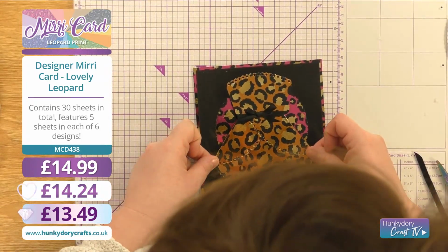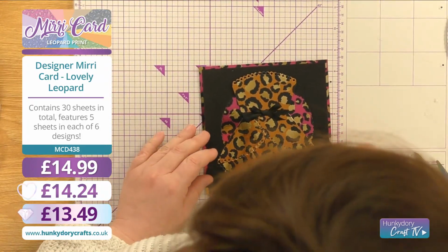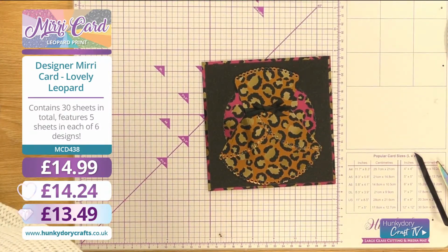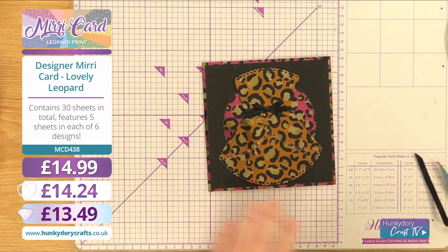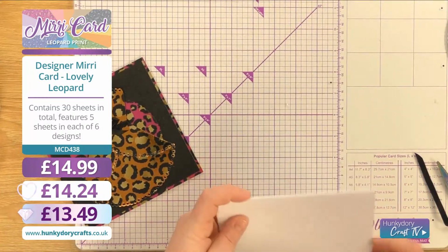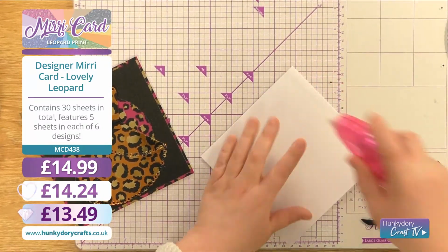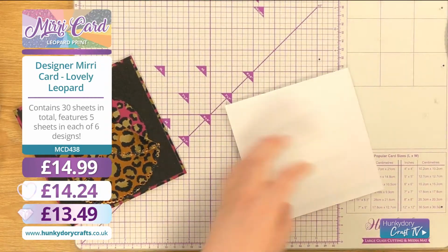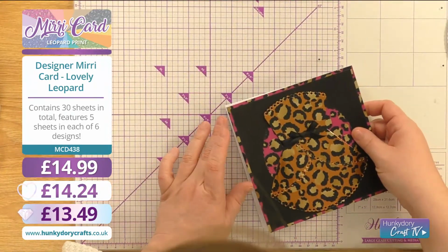And we're going to have that front and centre. So it is our main element. I'm going to pop it onto my card blank that I do have. It's over here. And then we'll just die cut our sentiment. Get that on for you.